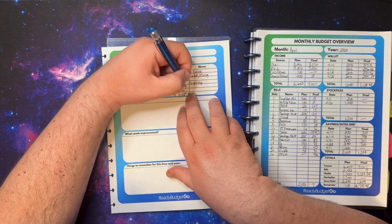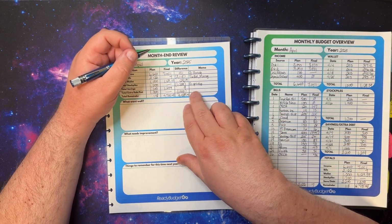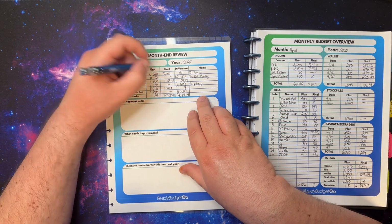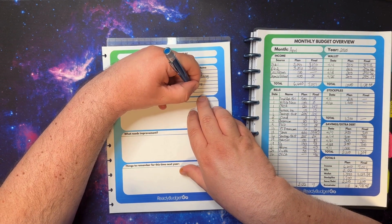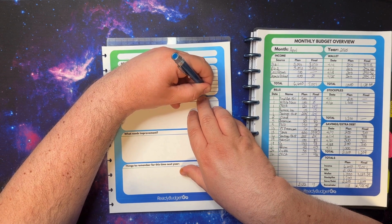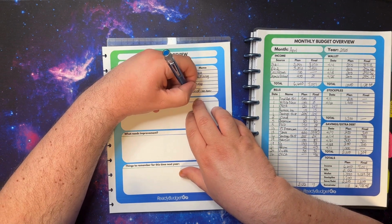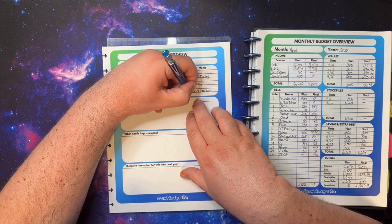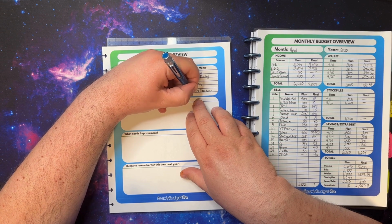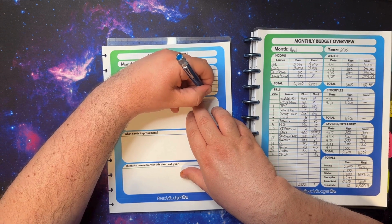Okay, so savings. This was a difference of $9, and this was for the Roth IRA. So I'm not going to worry about $9. Total extra debt payment. This was covered elsewhere. And then the remainder is just far fewer expenses.